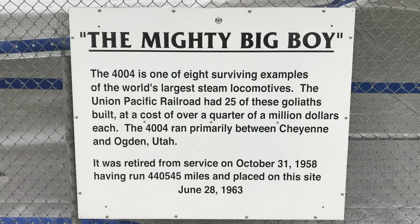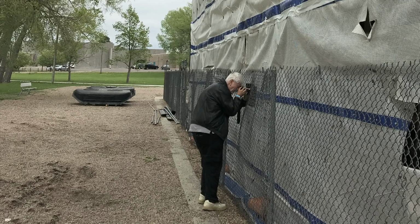But they are replacing sheet metal and cleaning 4004 up here. Should look pretty good when they get it done here in a year or so.